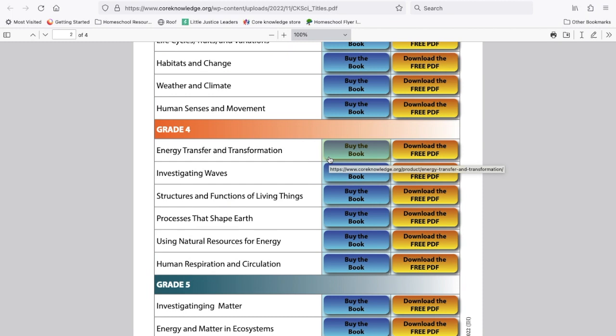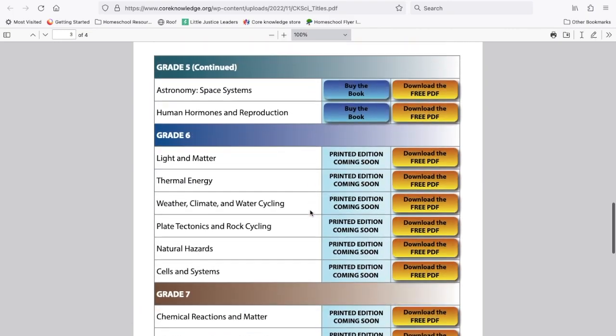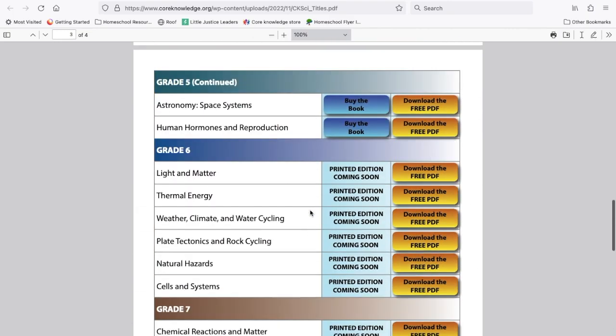Now the other nice thing with Core Knowledge, like I've said, is it can be free, or you can buy the readers and the teacher guides if that's what you want to do. I always personally just use the free PDFs. I have the teacher guides on my tablet, and then I have the student readers on my kids' tablet. So that is just a brief overview, and it does go all the way up to 8th grade.